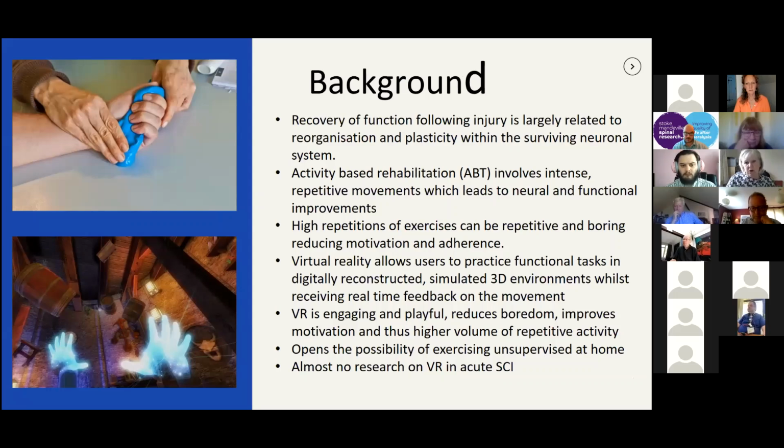What we know after somebody has a spinal cord injury is that rehabilitation is obviously very important. We want people to get as much movement and function back in their arms and legs as they possibly can. We're obviously focusing on the arms. And as soon as we can start that rehabilitation, the better. I'm a physiotherapist by background, so I know how important rehabilitation is in terms of improving the plasticity and the reorganisation of the surviving parts of the spine and spinal cord.